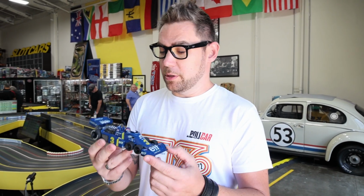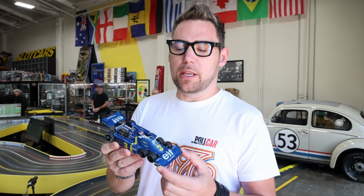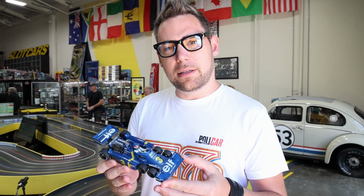So I had the chance to do a few laps with this Tyrrell on the track, and even if the grip level was not very high, it was really amazing to drive this car. You can feel that the handling is excellent and it's easy to drive, very fast, and it really feels like a Formula One car ready to win much more races.